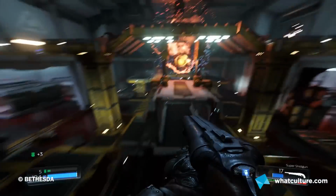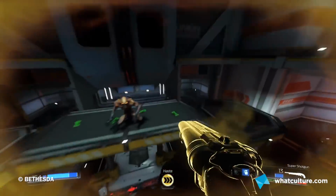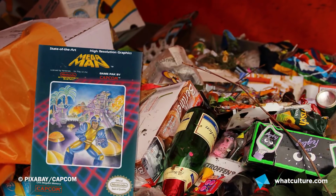It's a real shame, as under the hood this is a growling monster, but based on the cover, hell, it could be any shooter under the sun. Number 4, Mega Man 1987.